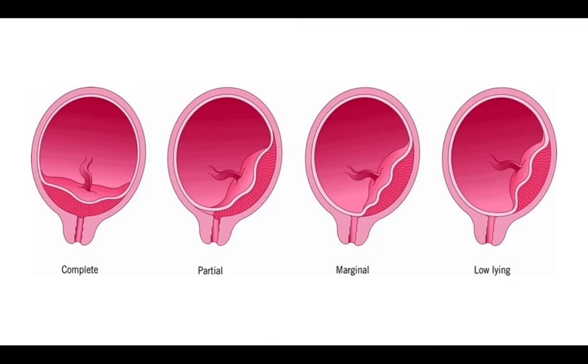Yeah. And this is probably more than you need to know, but that's just showing different degrees of how that placenta can overlie there.